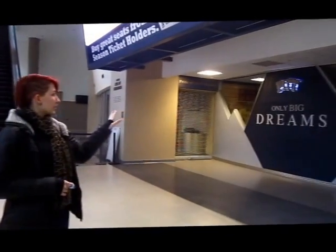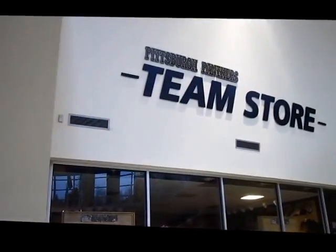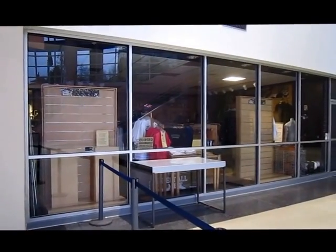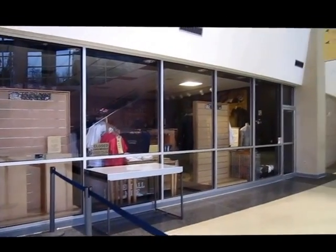To the side over here is the pit store. It's the team store. It sells all of the paraphernalia, which is currently closed, but during events it's open. They have clothes and mannequins and everything out on the main floor to attract people.